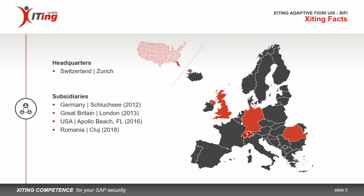So like I said, we have our headquarters in Switzerland, and then subsidiaries over Europe and Germany and the UK, also in the US, and our latest city was Cluj in Romania, where we are currently building our support center for XAMS and also for identity management.